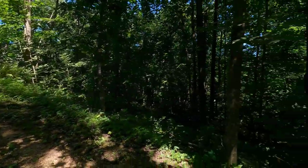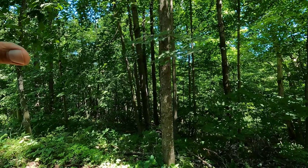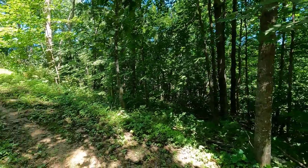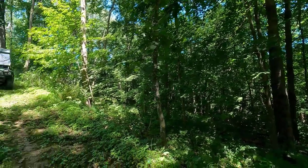Now, I just have to go around the loop. I have no idea if there are other trees down or not. If not, that should be the end of this, but there may very well be more trees. Let's go take a look.